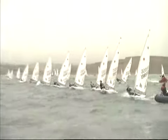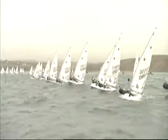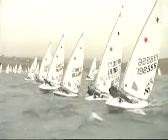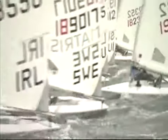Oh, no. Is that it? Yeah, that's the go. And that was close. Looks like a clean start. You see the boats are very, very close. You know, they're well over the start line now. There's only a few seconds gone, but they've hit the start line at full speed. All working really hard in these waves.